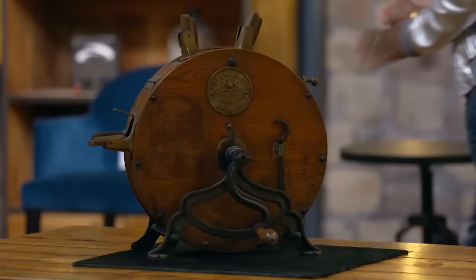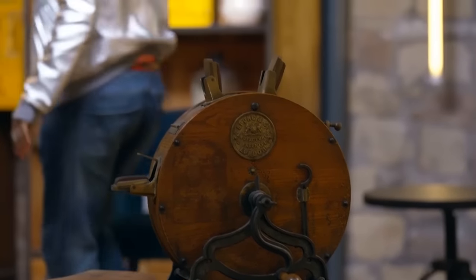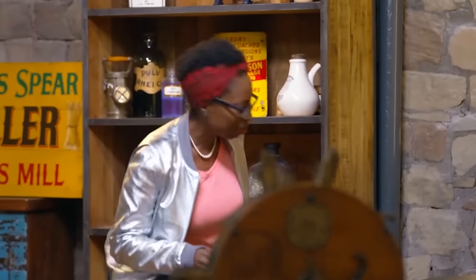So, Nicky, really cool item, so I think we need to start the bidding. The knife sharpener's been valued at £150, but it's far from unique, so can Nicky convince any of the dealers to pay that price? I'll start you at £50. I can tell you that it's not my area of joy, so I won't be bidding.